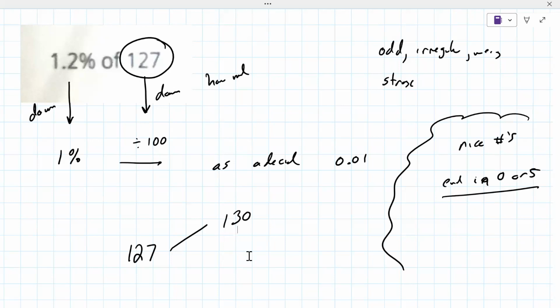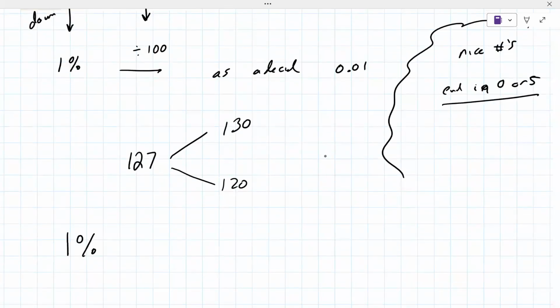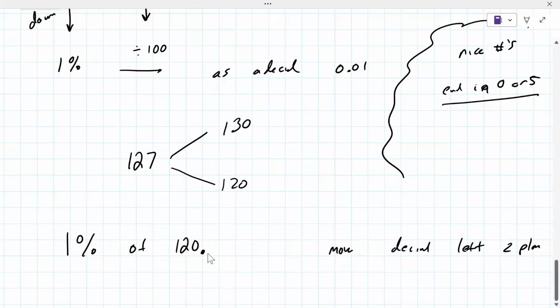120. Okay, so that's good. Now, I like 120 because we're changing our problem to 1% of 120. 1% means to move the decimal left two places. So here's the decimal. If you move it left two places, what is the new number it becomes?